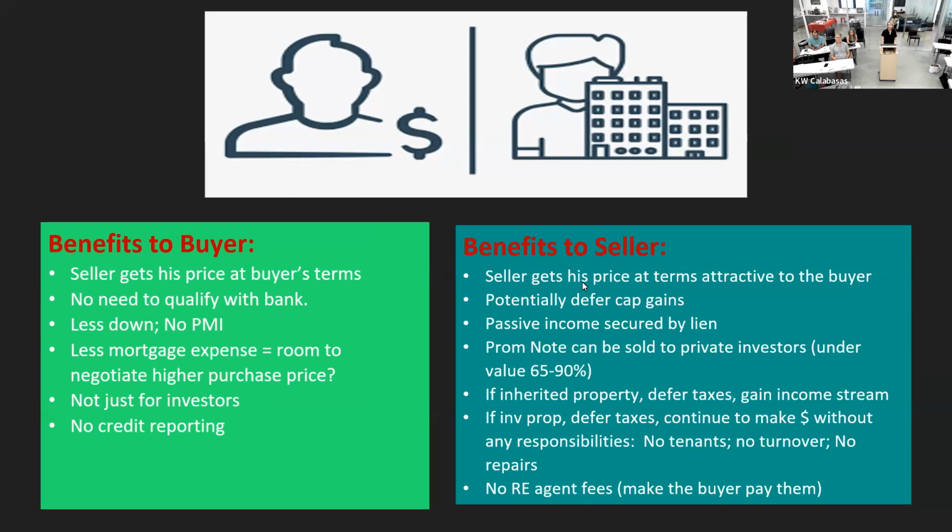For the seller, he gets his price in terms that are attractive to the buyer. He can potentially defer capital gains. So if you've got that free and clear home that you're selling and it's worth $1 million and you're a couple, 500,000 of it you can roll into your next house, but the other 500, you get socked with taxes. So if you don't want to pay those taxes and you want to pay them down the road, kick the can a little bit longer, this would be a great way for them to do that.